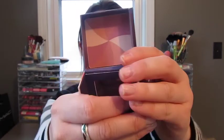And then my last blush is the Benefit Havana blush, and it looks like that. And not only is this blush gorgeous when you put it on, but it smells so good. Maybe I'm crazy, but this blush smells like fancy to me, and I love it. So awesome.